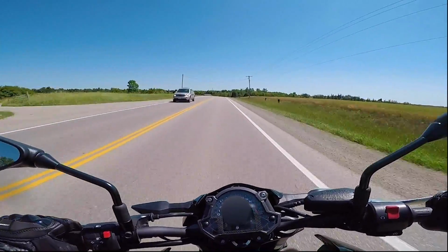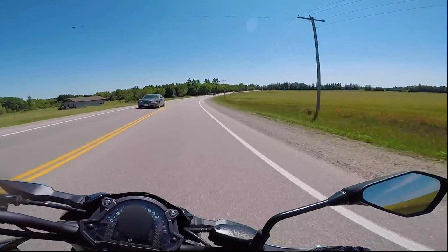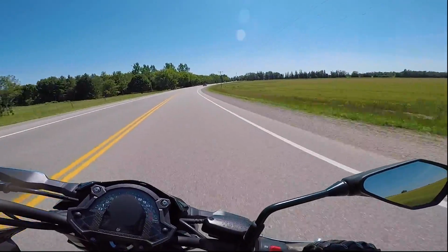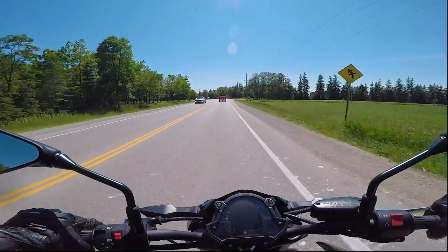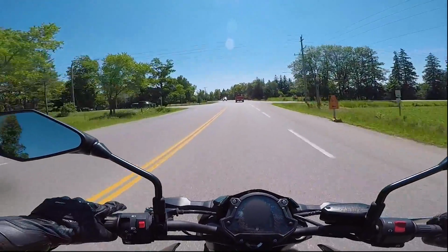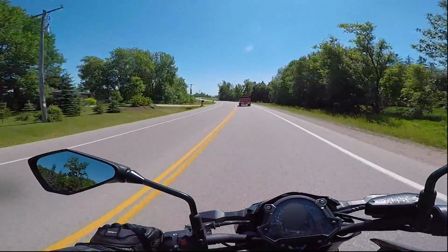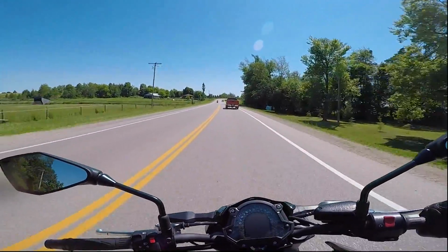Like a very nimble bike, you know what I mean? Very nimble back and forth. Like I'm not pussyfooting it now. I know I got the speedometer blurred out, but clearly for good cause. Oh, fantastic machine. My friend, you picked a good bike.